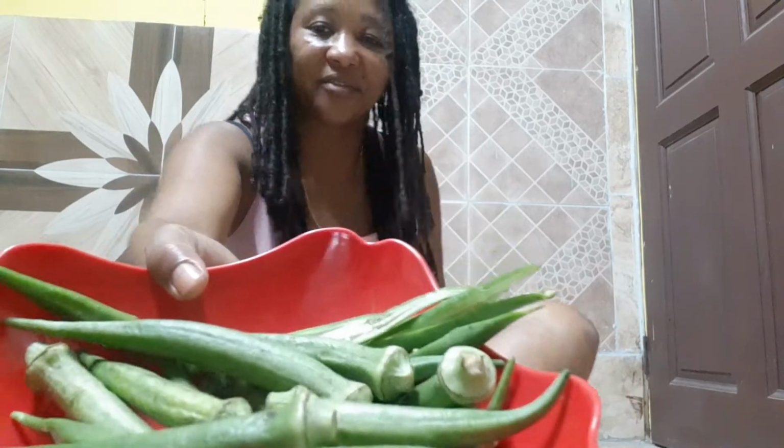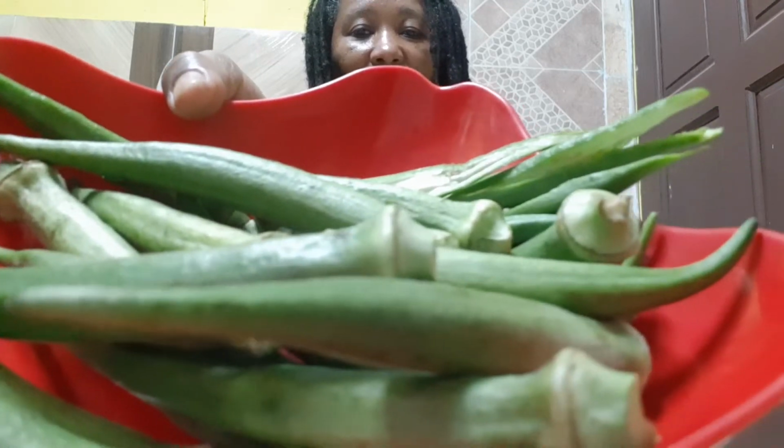Today I'm going to share with you about the okra. For those who are not familiar, this is the okra. It's green pods, and each pod contains some tiny white seeds. These are the seeds. Let me show you. Tiny seeds. See how tiny they are? They're falling off.